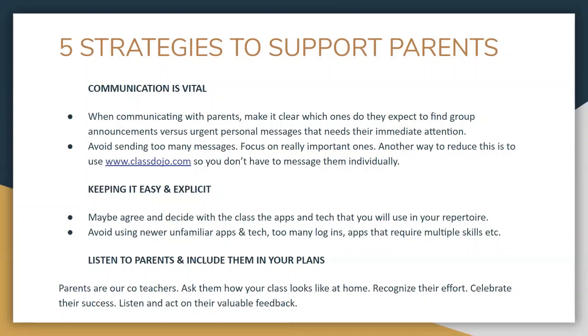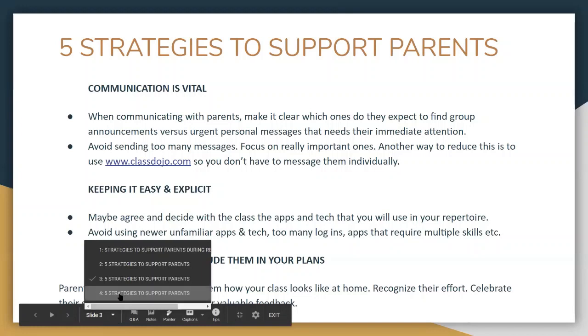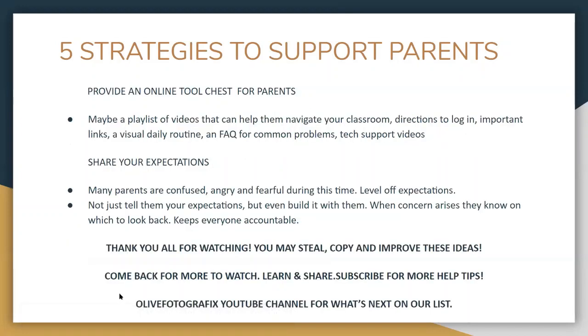If there's any takeaway that I learned during online teaching, remote learning from March to June, it was really that my parents' suggestions were very valuable to me, and whenever I implement it, I feel their positive energy. They support whatever it is that they suggested to me. So it made my work so much easier, especially when the suggestion comes from the parents. Okay, let's move on to my fourth and final slide.